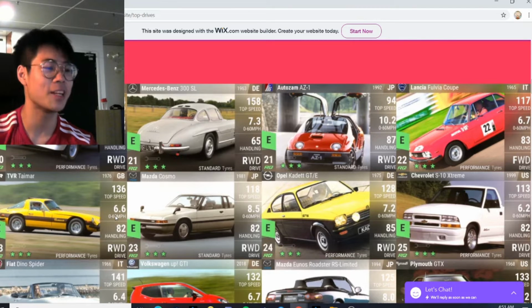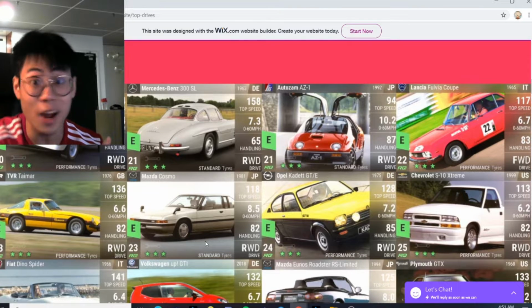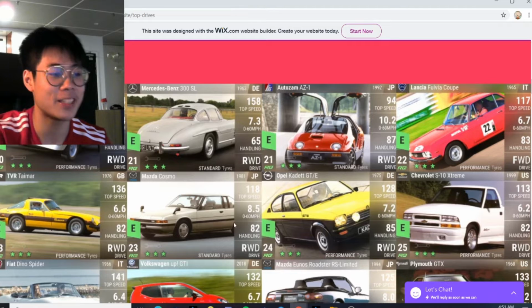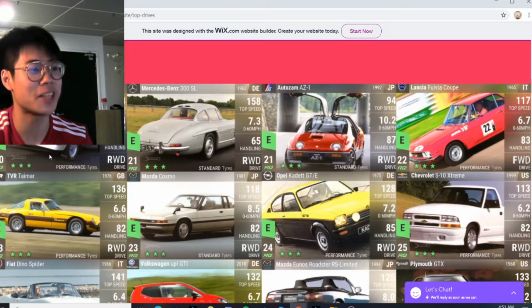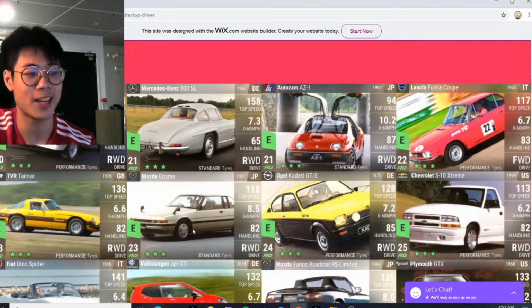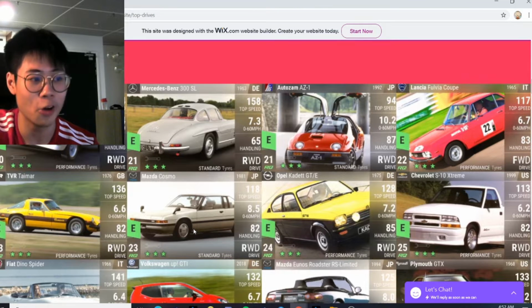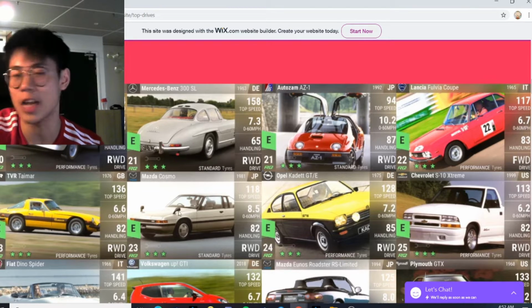I love it. And then you have the Mazda Cosmo, which was honestly a car that I already really enjoyed before it got buffed. 8582 standard tires. Now I love a car that can handle. I mean, this thing handles better than a performance tire car, and it has standard tires as well. What makes it even better now is that it got buffed, so now it's medium. It used to be low, now it's medium. So then, you have another all-rounder city streets car. Kind of think of like the HP Forenza, but a standard tire version.